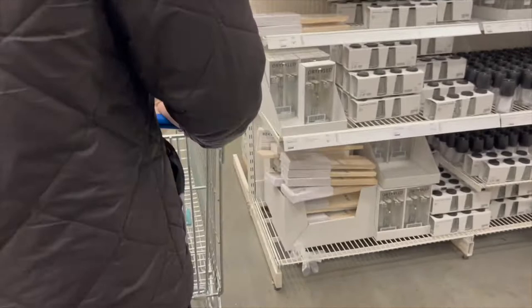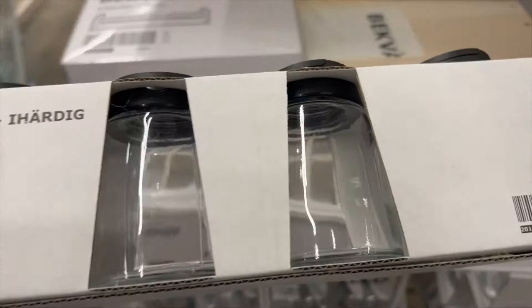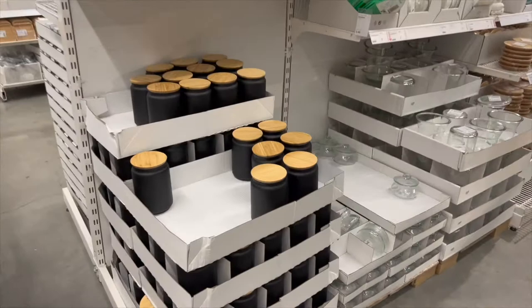Oh, these are cool. They're like little spice jars. $3.99 for a 4-pack. I actually kind of want to do these. The spices. Cool that they're getting more reusable things. These are so cute. I don't know what you'd use that for.